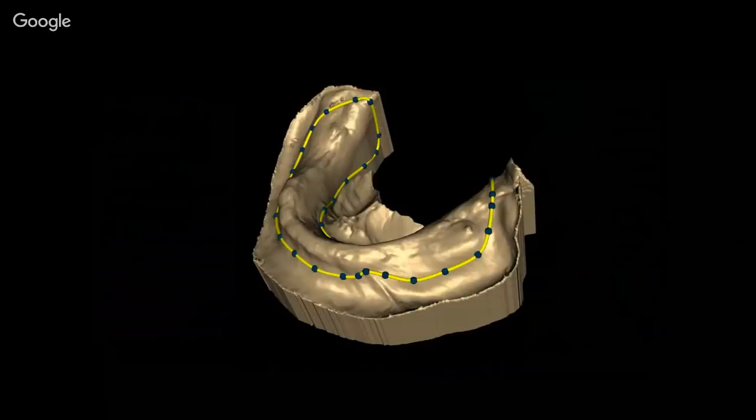And this is what it generates for me: I get a nice master model with all the extension and everything. But remember, this was an alginate primary impression. That means it's going to be overextended. And so I'm kind of hacking the software here and using it to generate a master impression tray.